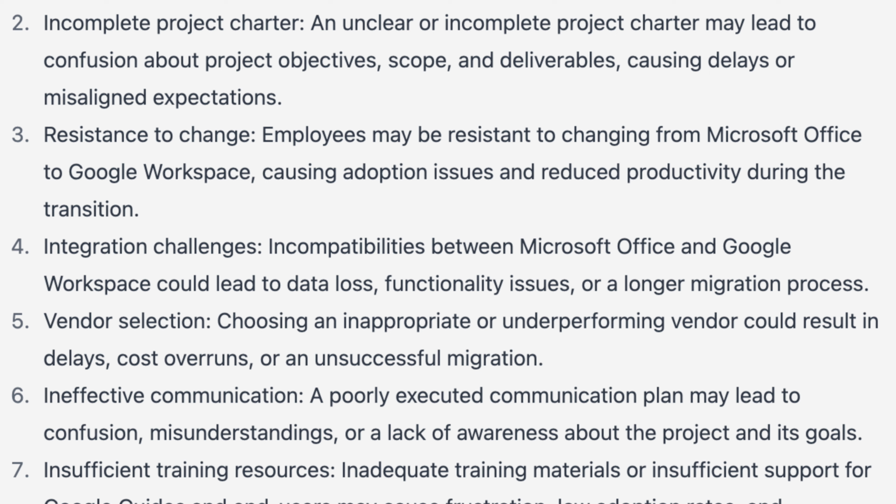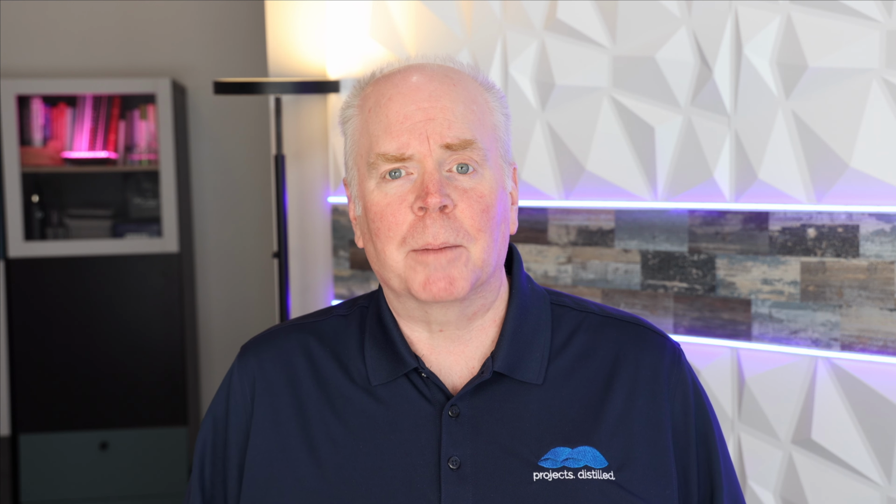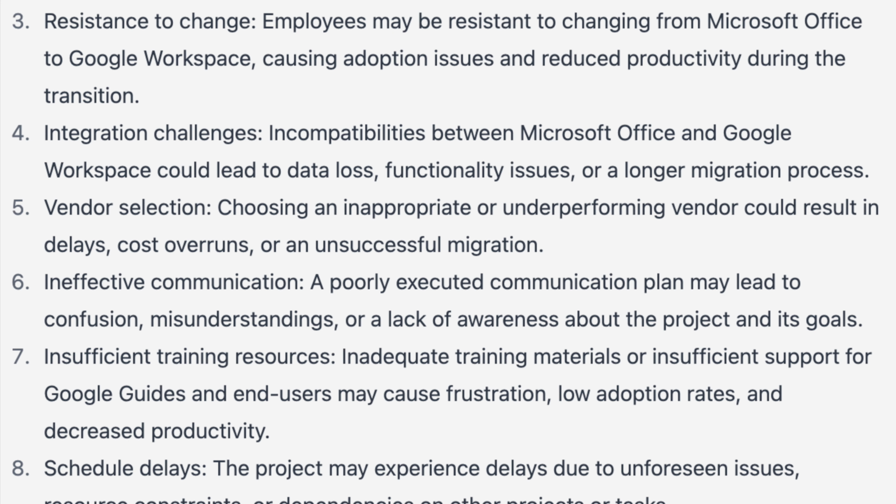The number 2 risk is an incomplete project charter. That is also problematic. If we're not looking at all of the scope that goes into the project, that can be a major problem. The number 3 risk, though, was the number 1 risk surfaced by both ChatGPT and Bard previously, and that's resistance to change. So GPT-4 has brought a whole new sensibility about it and given us a lot to think about in terms of additional and more nuanced risk considerations. I like where its head is.